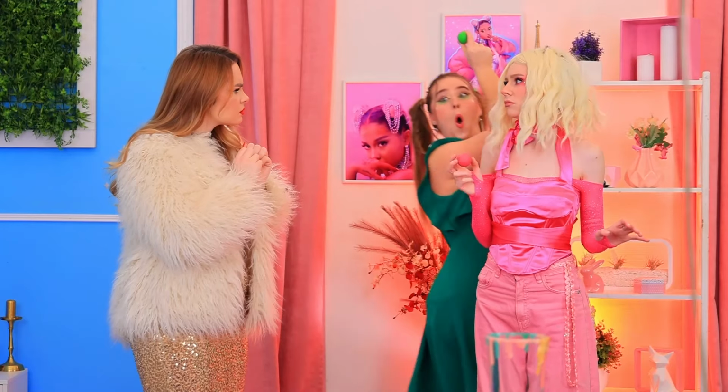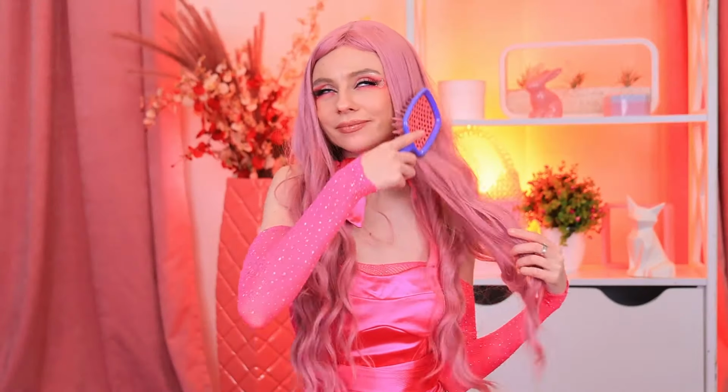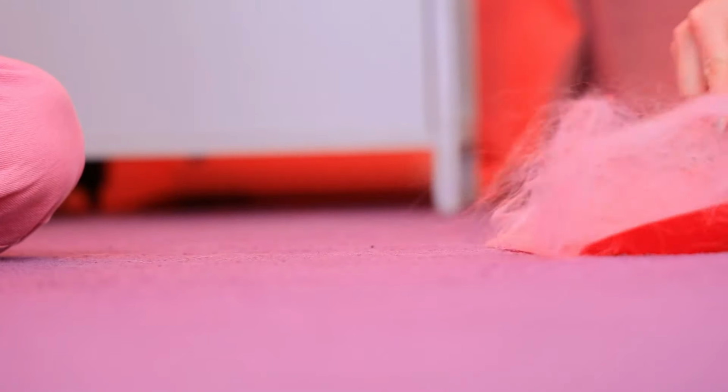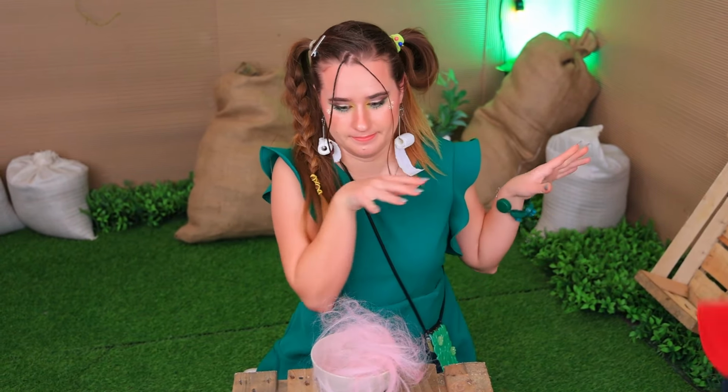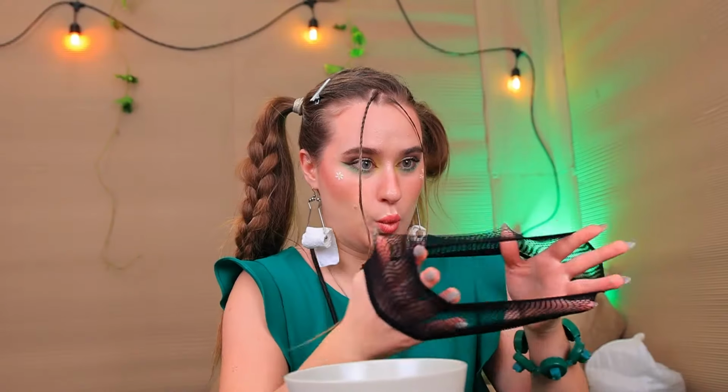Huh? What is she doing? I hit it! Yes! Oh! A pink wig! I should brush it well! This doesn't belong here! Thanks for the hair! I'll add parsley extract to it! Nice! I'll prep my beautiful head for new hair!